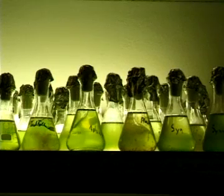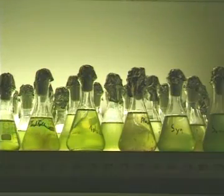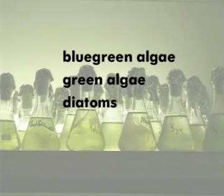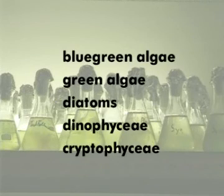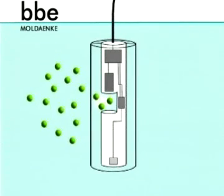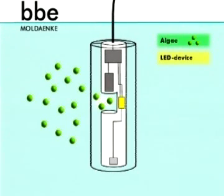Up to 5 different algae groups are analyzed simultaneously: blue-green algae, green algae, diatoms, Dinophyceae and Cryptophyceae. Algae chlorophyll A is excited with light of 5 LEDs. The LEDs are switched alternately by a microcontroller. Fluorescence measurement is a powerful and proven method. Optical emission of fluorescent light is detected even at a low level by a sensitive photomultiplier.